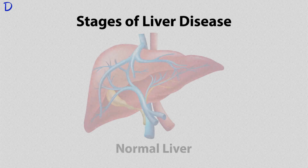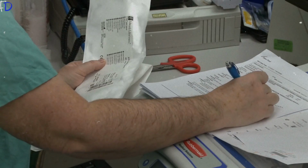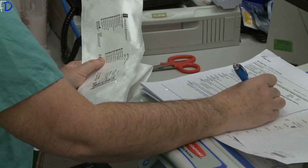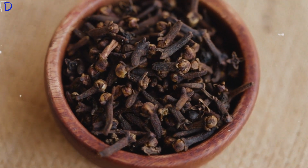Liver disease. Cloves contain substances that could potentially strain the liver. People with liver disease or liver damage should seek advice from a healthcare professional before incorporating cloves into their routine. It's important to note that cloves are also deemed unsafe for individuals undergoing surgical procedures, both during and after surgery. It's advised to discontinue cloves intake at least 2 weeks before the scheduled surgery date.